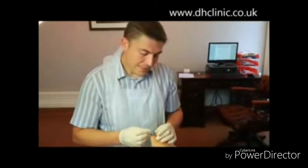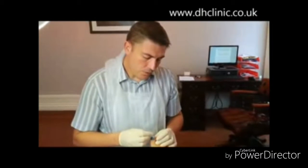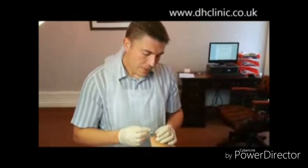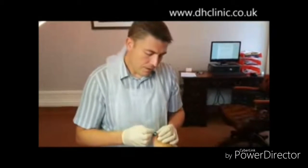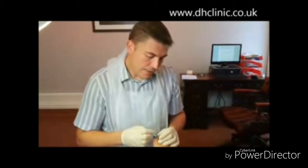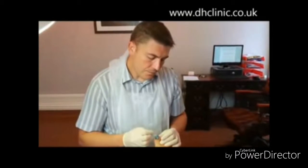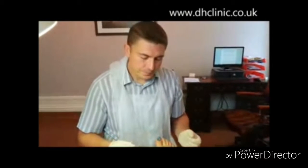So the blue dye we place on the nail is quite intense in colour, and it needs to be left on for about 10 minutes on any of the affected nails. Once this has had a chance to stain the fungal cells, we can then apply the light. And the light will be applied for 9.5 minutes for each nail.